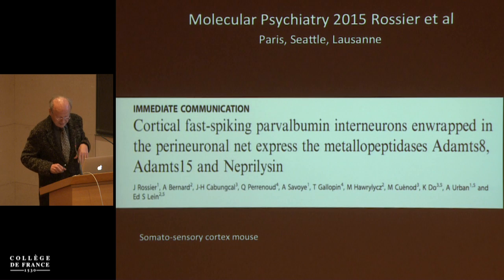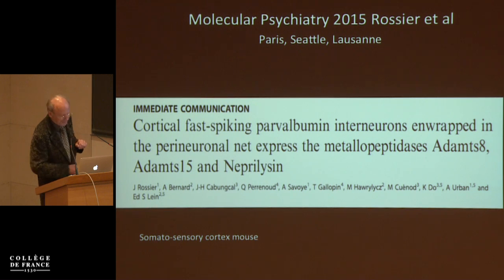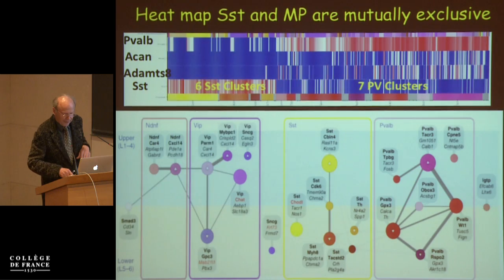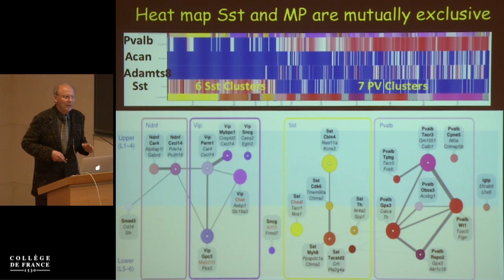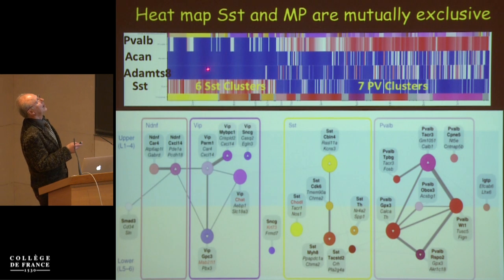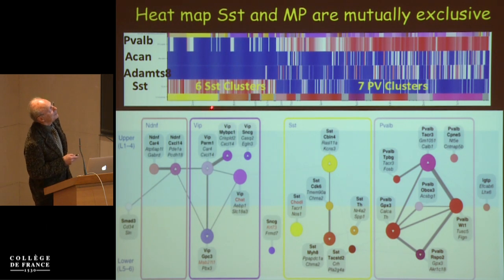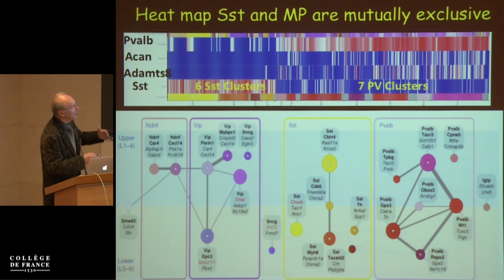So we published that 2 years ago, and we were working on the somatosensory cortex of the mouse. I was quite afraid that all that was not true for the other areas of the brain. And so I went to the Allen Institute, and we made a heat map with the expression of parvalbumin. So it's a heat map: it is red, you have a lot; it is white, you have less.